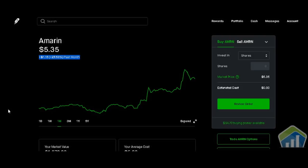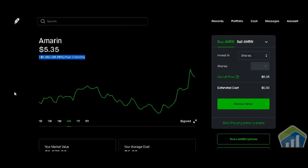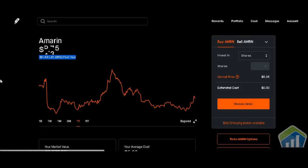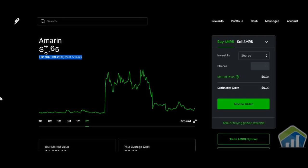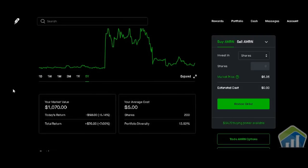The 1 month chart says that we're up $1.15, or positive 27.53%. The 3 month chart says that we're up $1.09, or positive 25.59%. The 1 year chart says that we're down $1.43, or negative 21.09%. And the 5 year chart says that we're up $1.99, or positive 59.23%.